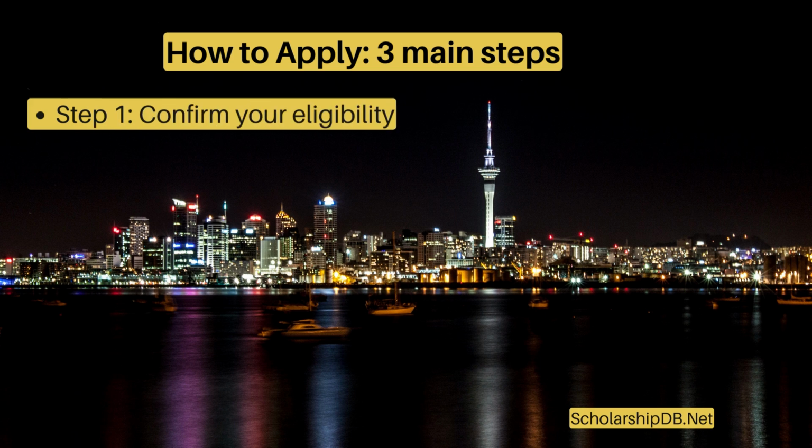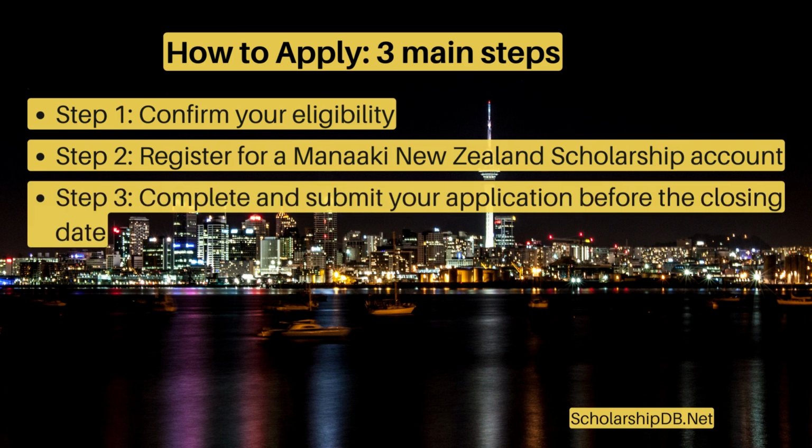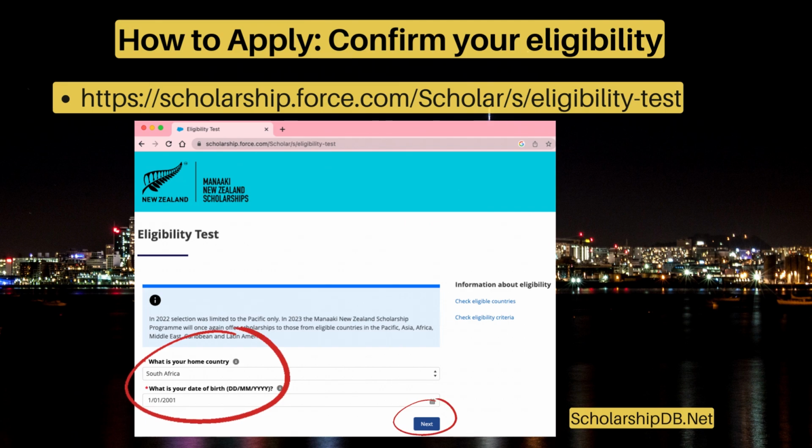Step 1. Confirm your eligibility. Step 2. Register for a Manaaki New Zealand Scholarship account. Step 3. Complete and submit your application before the closing date. Complete the Manaaki New Zealand Scholarships online eligibility test here to see if you are eligible to apply. If the online eligibility test confirms that you are eligible, you will get an eligibility code.